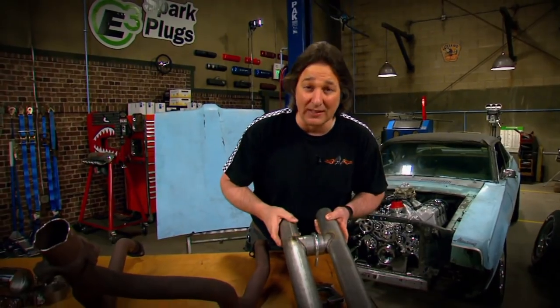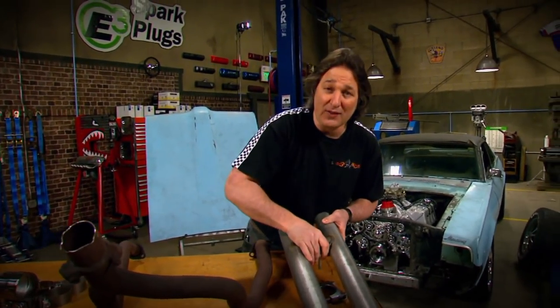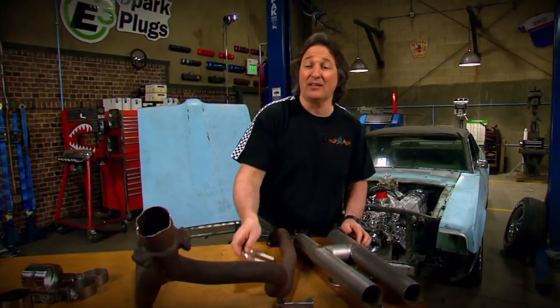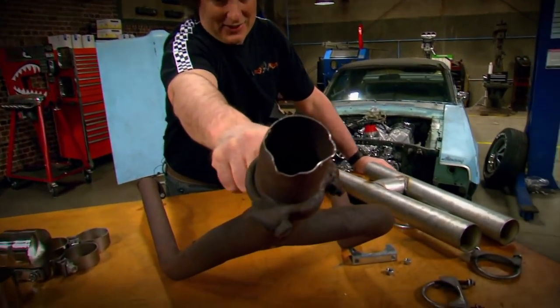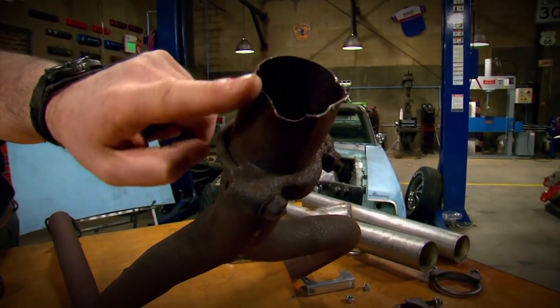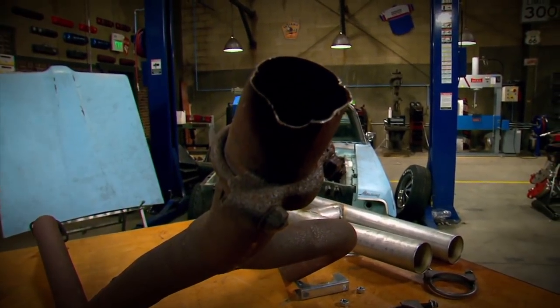Number one, they're prone to leaking. Number two, once you crank that down, you're going to distort the pipe, and they're never going to come apart. You end up with something like this. Can you imagine trying to get that apart? Now, what you do is end up cutting the pipe and destroying the joint.